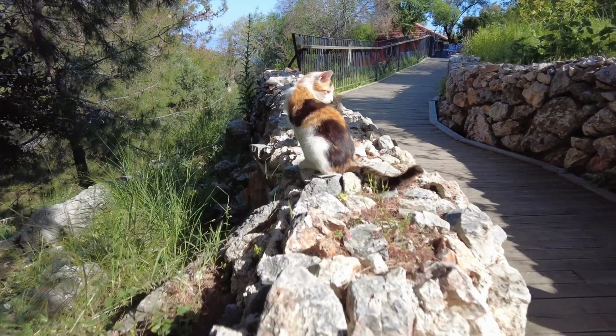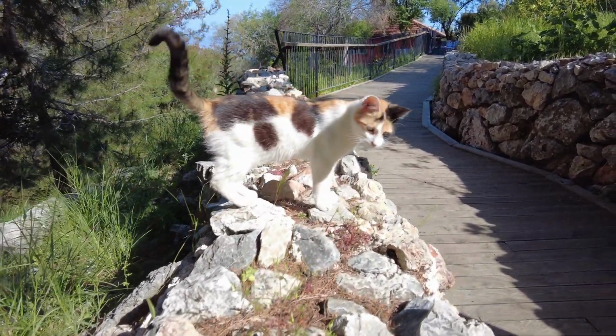This is the fortress guard guarding the passage. Who's going here? Who's squeaking?